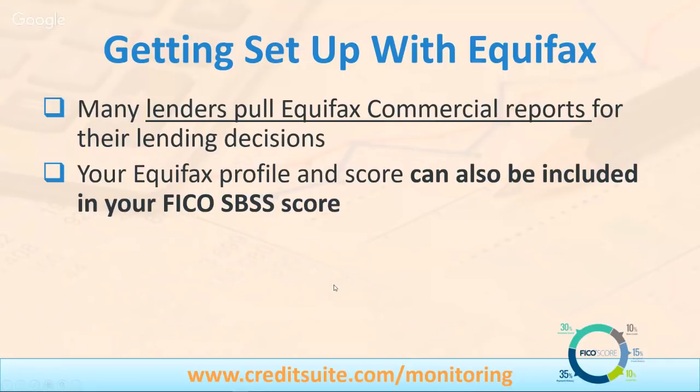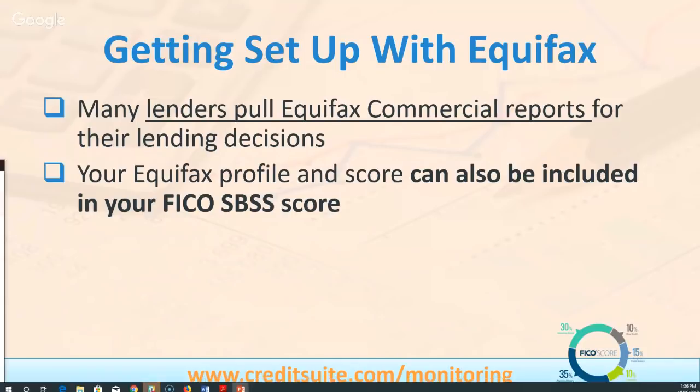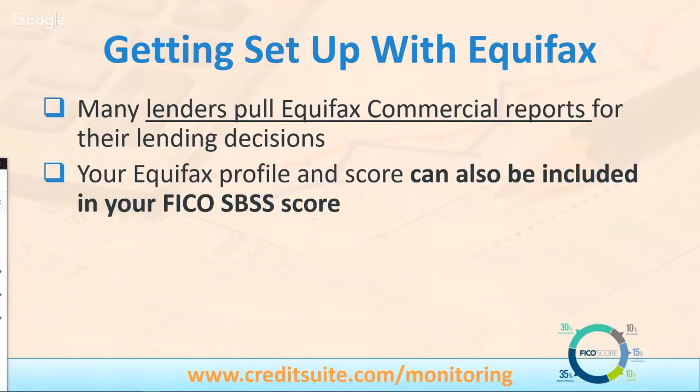Your Equifax profile and score can also be included in your FICO SBSS score. If you're not familiar with FICO SBSS, you can search it on YouTube. You can go to youtube.com/creditsuite, and that will pull up video training on FICO SBSS. FICO SBSS is what's necessary for things like small business or SBA loans. If you want a small business loan, if you want to go into your bank and get a loan, you're going to need to focus on SBSS.